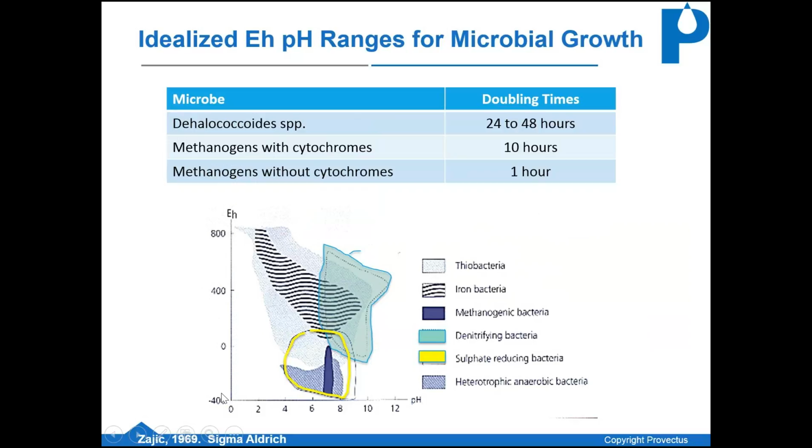And it kind of makes sense that when we put the ISCR reagent in, we've seen these significant methanogen blooms, because if you look at the conditions we create, near neutral pH, Eh down to minus 275, minus 350, depending on how you measure it, that is the perfect spot for methanogens to grow and bloom. And if you look at the table up top, it shows that methanogens will double their number in an hour, whereas the organisms we're really trying to grow, the Dehalococcoides type species, take 24 to 48 hours to double their numbers.